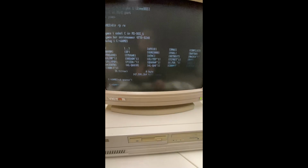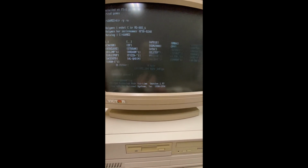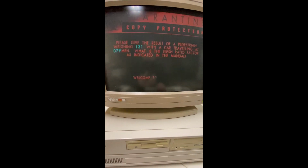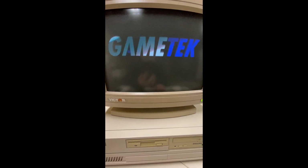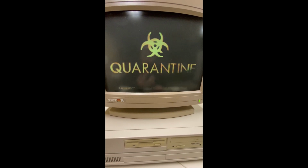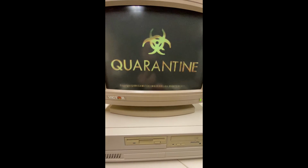So this is Quarantine, the violent driving game, a taxi driving game actually, but this is a DOS game that is known for its, yeah, that was a cracked copy protection. So yeah, pretty much known for its speed sensitivity. This is one of the games that it's hard to capture the CRT screen, by the way, and you also have to look at me filming the screen. Yeah, it's one of those. Yeah, that's some horrible acting right there.